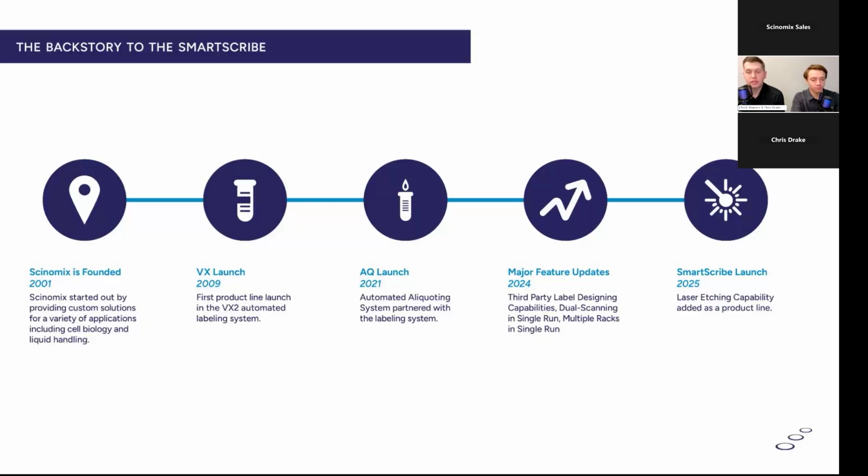Between 2009 and 2021, we continued to refine that design. We added a VXL on top of the VX2, which essentially doubled your walkaway time and doubled your rack space. We also added bulk filling and developed two bulk feeding machines between that time, implemented scanning, and so on and so forth.